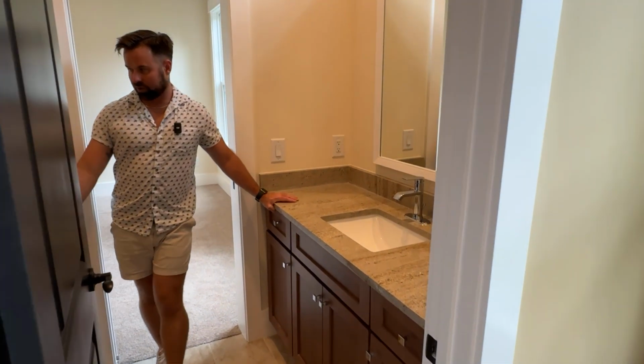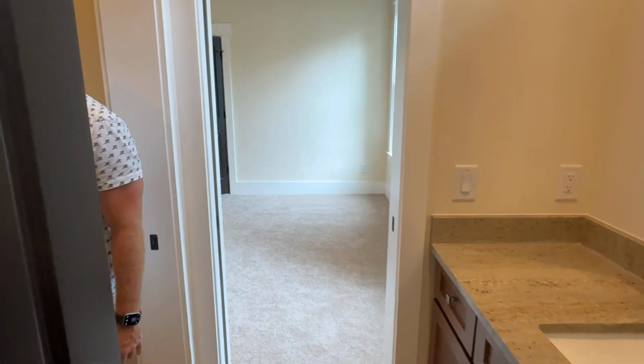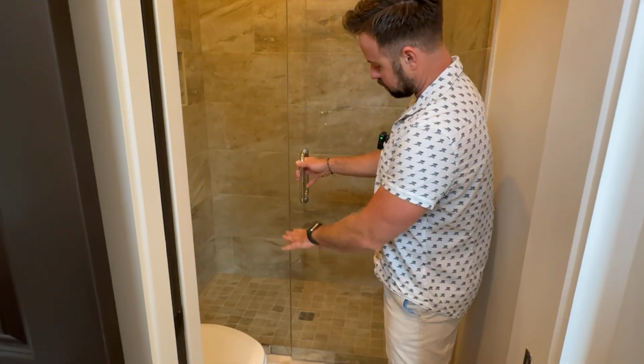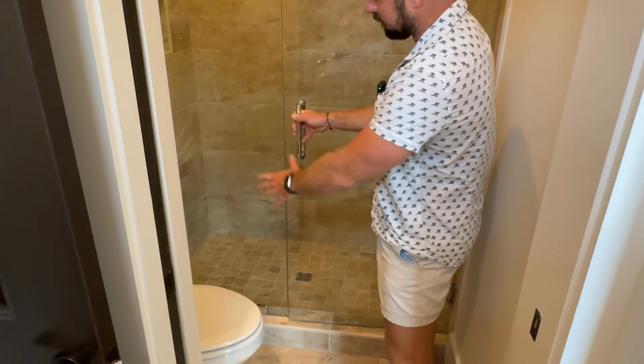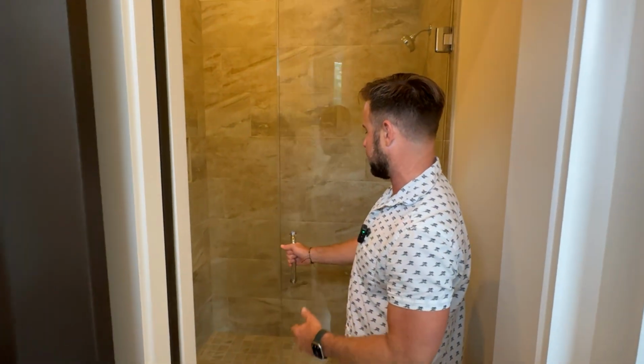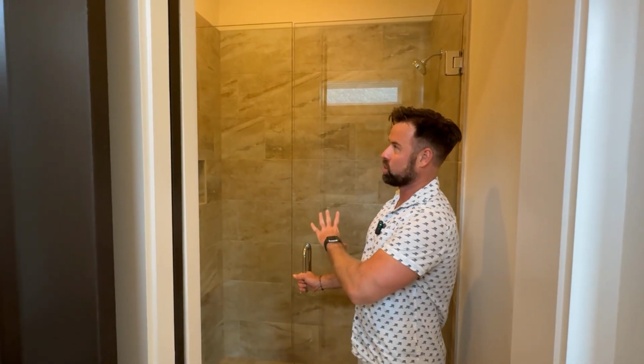And then on the first floor, the guest bathroom does have a tile shower. Have a tile shower floor with curb, tile shower walls. We did add a frameless glass enclosure to this. So typically it would be a shower curtain.